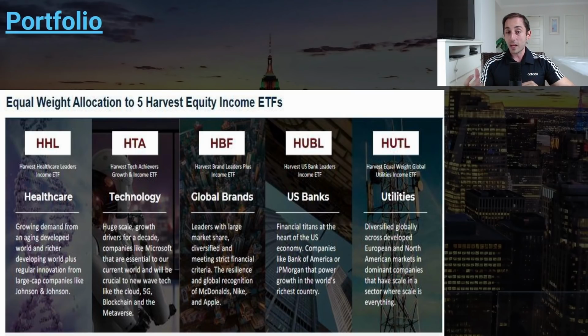HUBL for the US banks. So you have all the best US banks. And HUTL, which focuses on worldwide utilities. I really like this one. Very, very defensive. So there's a lot of Europe and North American utilities here. Everything to do with electricity, telecom, and pipeline.